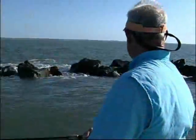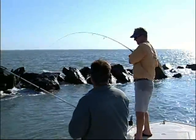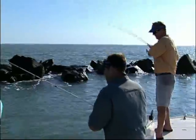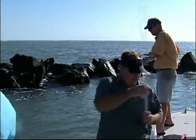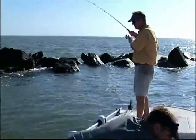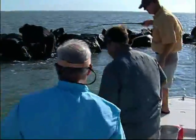Got him? Look at there. There it is. Captain Johnny's on. That's a good size fish on there. That's a good fish. Let me set this down and get a net. Ooh, nice one. Nice, nice, nice, nice, 3-pounder. Good eating one.